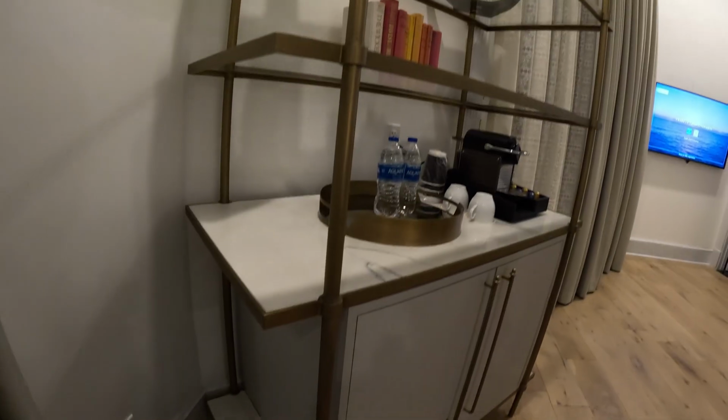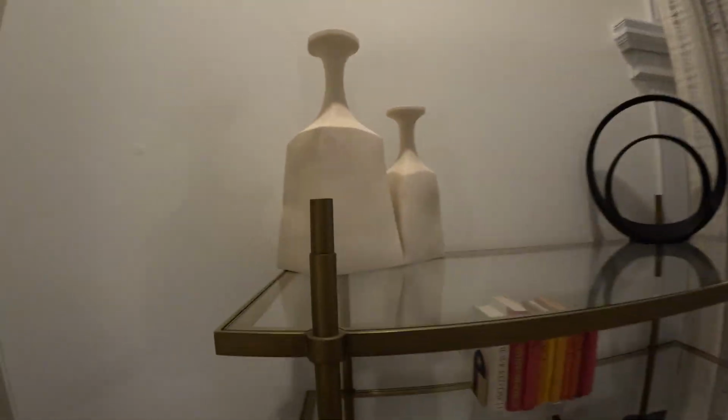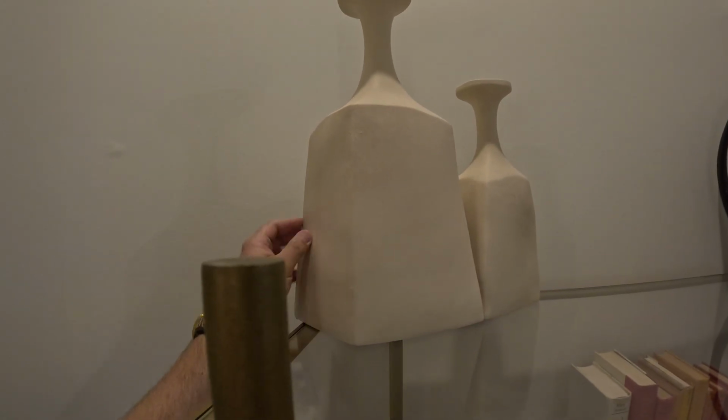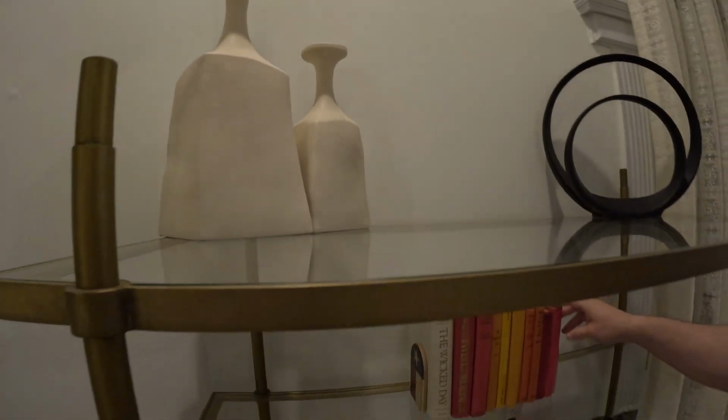And check out this buffet. Yeah, with some interesting pieces. Wow. These are like a sculptural thing here. This is what? Ceramic? That's nice. Looks to be that. There's some books here as well.